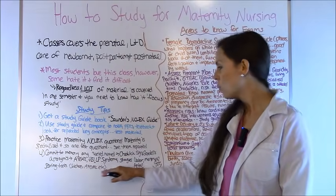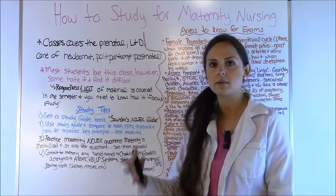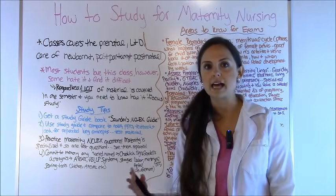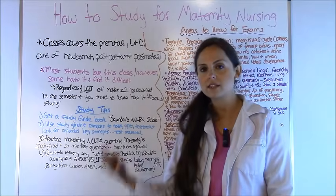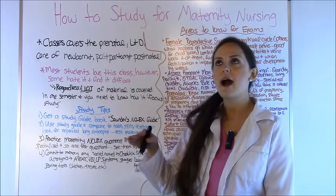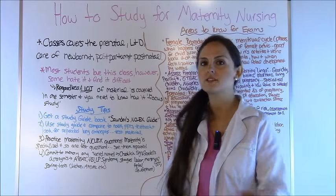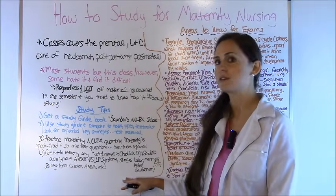Or anything that's in stages, like for instance, the stages of labor. I remember those were really big test questions. Or the menstrual cycle, asking when this was going to happen on what day. Or fetal development by weeks, like what happens in the 20th week, what happens in the 38th week. Always memorize that and try to commit that to memory because that's going to be on the test.